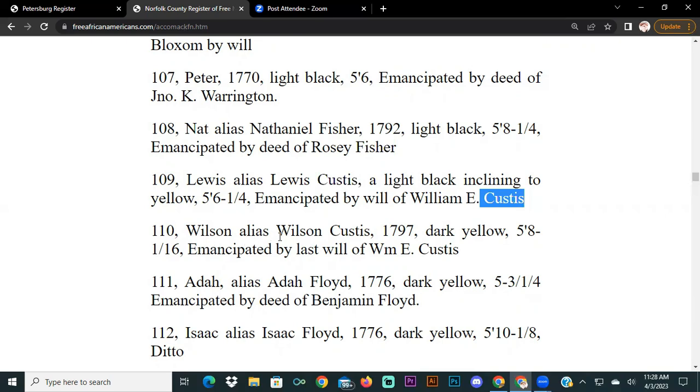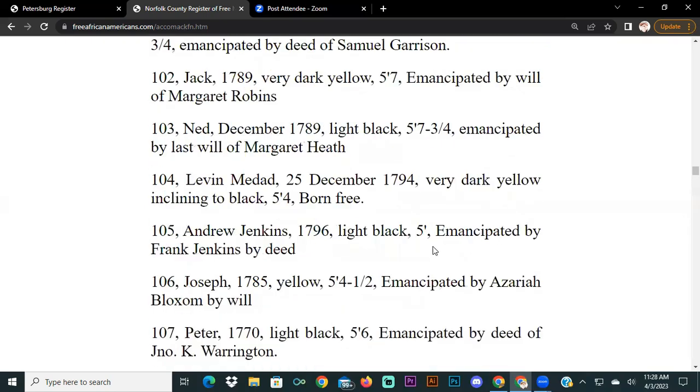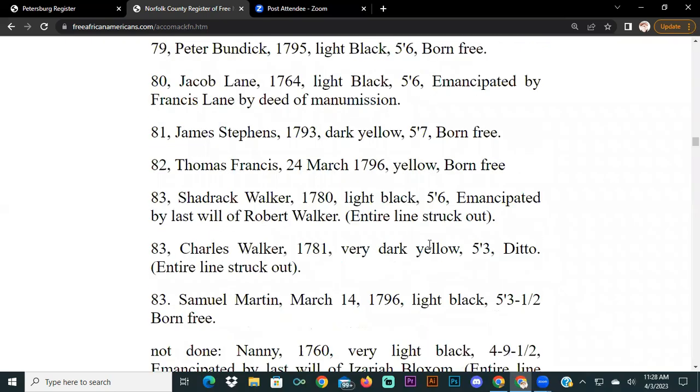We got Wilson, alias Wilson Custis, 1797, dark yellow, 5'8", 1/6, emancipated by the last will of William E. Custis. All right, this is where we're going to stop, okay? So let's go back up to the top here.